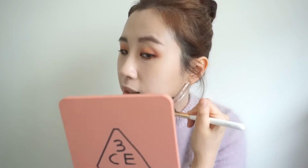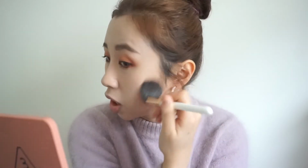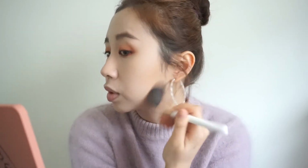It works like the Physicians Formula Butter Bronzer because it can work as a bronzer as well as a contour all in one, so I really do like it. And these Primer Infused powders, they blend like a dream. They blend out so well. I love them so much.